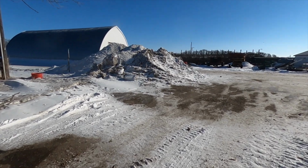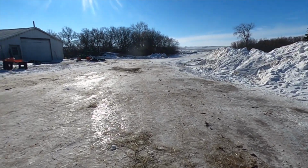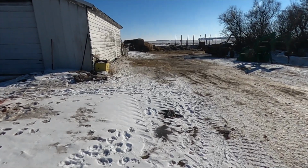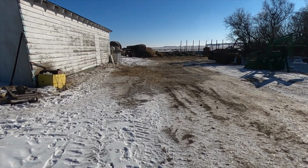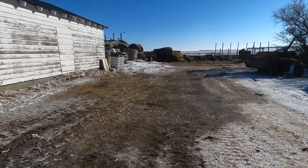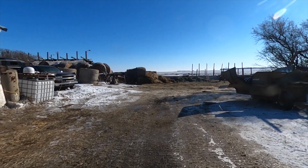It is a beautiful day in central North Dakota. My name is Gannon, and we have a beef cattle operation on our ranch here. And today we'll be cleaning out our cattle barn, because in the wintertime we put our cows inside so that they're out of the elements when they are closer to calve.